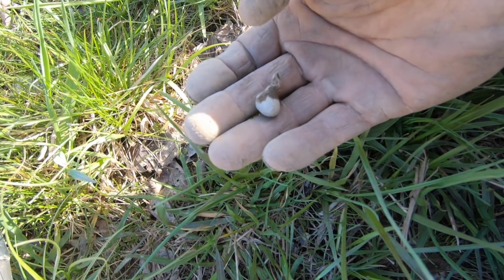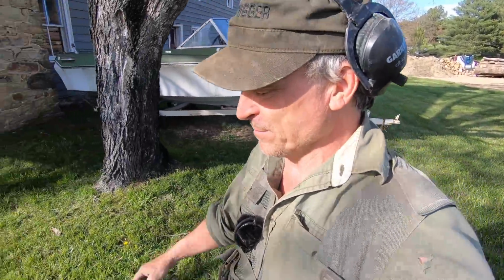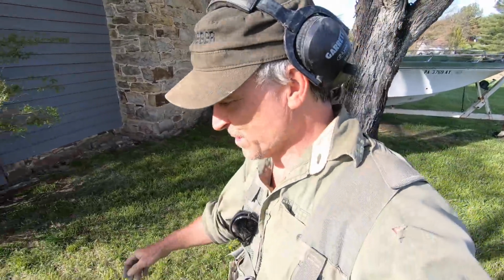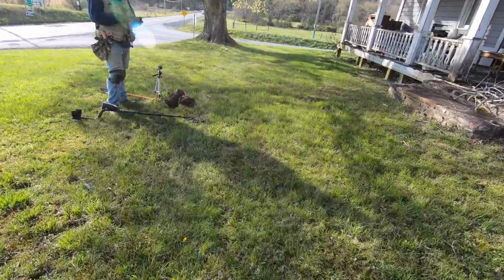Strange little object, huh? Todd's over there. Yeah, find of the day, find of the day. I'm thinking he's got a Louisiana buckle or something, you know. But we'll see. I worked hard for that one.